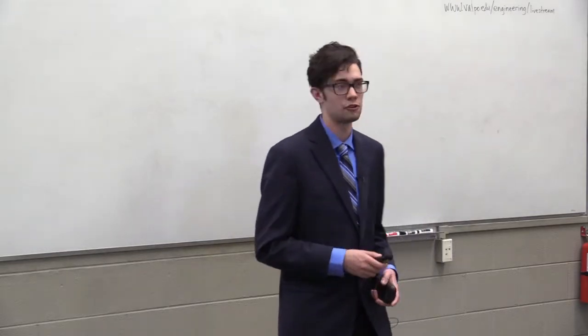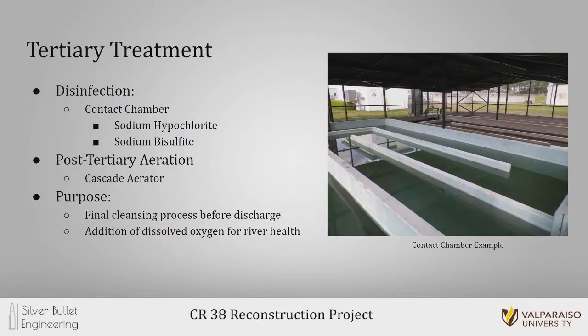Moving on to the tertiary treatment, this is where you get that disinfection process. So going along with Goshen's ordinances and practices, we will be chlorinating the wastewater with sodium hypochlorite, and this is to remove any bacteria such as E. coli. And then after it goes through this contact chamber, it will be dechlorinated with sodium bisulfite.